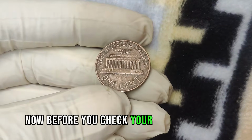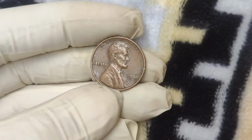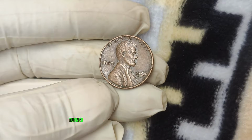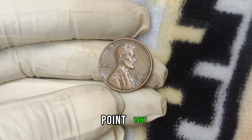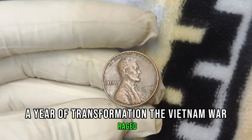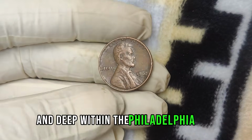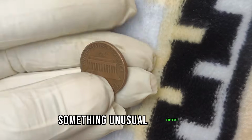Now, before you check your couch cushions, let's travel back to a time when America was changing, and a small detail in a coin's design turned into a golden secret. 1967. A year of transformation. The Vietnam War raged. The space race accelerated. And deep within the Philadelphia Mint, something unusual happened.